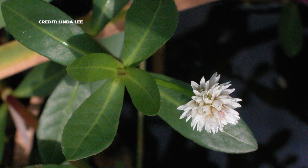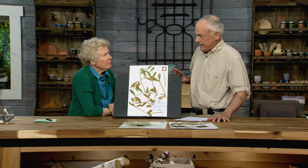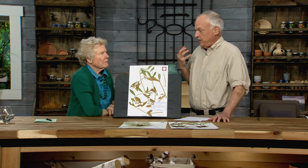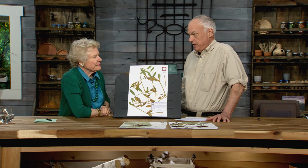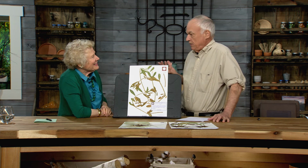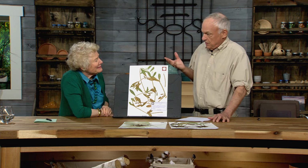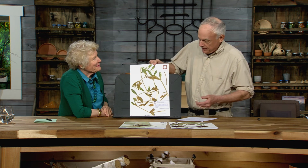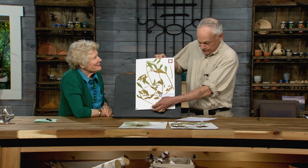It doesn't seem to make seeds again. It doesn't go away in the winter. It might be knocked back and become quiescent. But when it warms up, boy, it's happy to start it all over again and start blooming. As far as I know, there aren't any wildlife species that appreciate this as a useful plant. So alligator weed, there's really nothing good about it around here. It's native someplace, but not here.